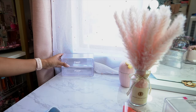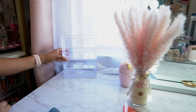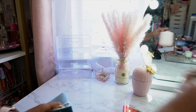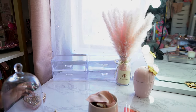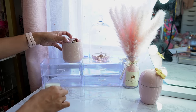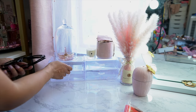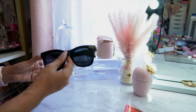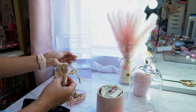I'm not really sure if we should place it back here. That looks too spread out. This might work if it's stacked. Put the rings. We are gonna put the sunglasses. Are they gonna fit? No! No way. That's what I had in mind, was to put them in here. No. Put some of the jewelry in here.